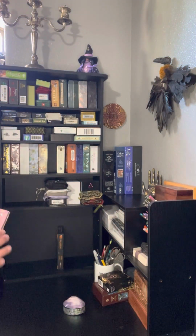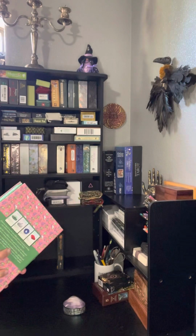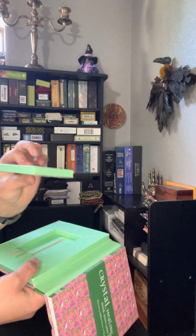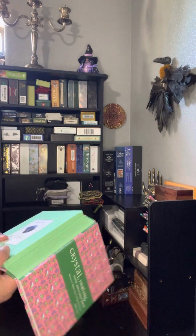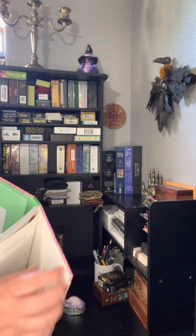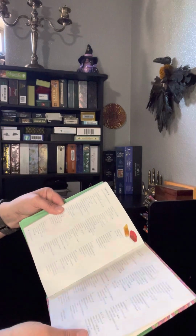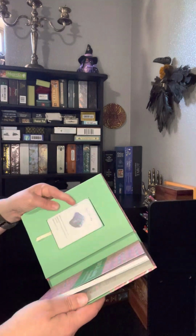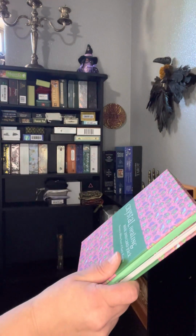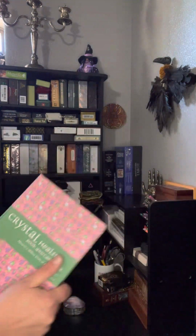Some of these are in big boxes. I need to get some more wraps for them, but Crystal Healing. This is a cute little deck. I haven't really used it much. I got it for like $1 at a thrift store, and it's just a little deck. It's got a lot of information on the cards. The biggest bummer for me is that this book is glued into the back, and I'm not a fan of that. And as you can see, if I tore it out, I'd lose one of the pages of the index. So I'll have to decide if I'm going to keep it or gift it or something. But it's kind of a good deck. I just haven't used it a lot. It's got a lot of good information on the cards.